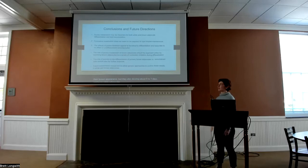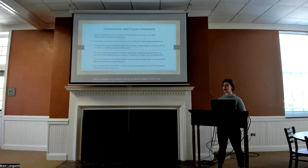So in conclusion, my research at Vanderbilt helped confirm that pyrimidine synthesis is specifically important in adipocyte growth. Pyrimidine metabolism is quite specifically required for the development of fat cells, and purine inhibition seems to be linked to differentiation, but not undifferentiated cells. It doesn't affect undifferentiated cells. So what does this mean?